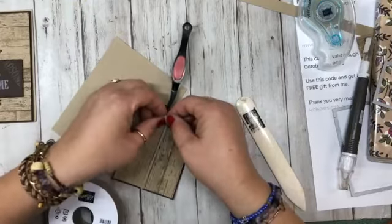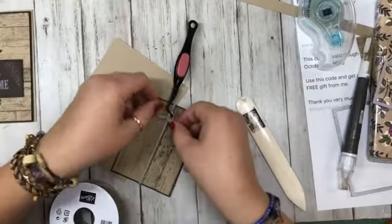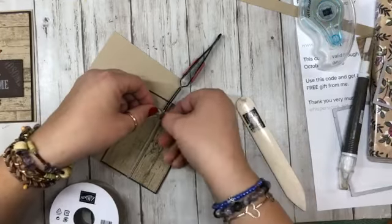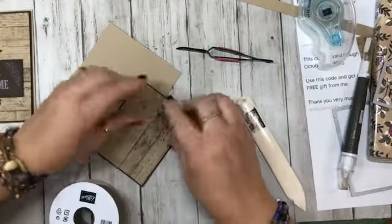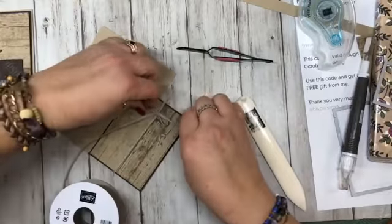No, they're not black. Paula, they're not black. Silly. All right. So there's our bow. Thanks, Denise.